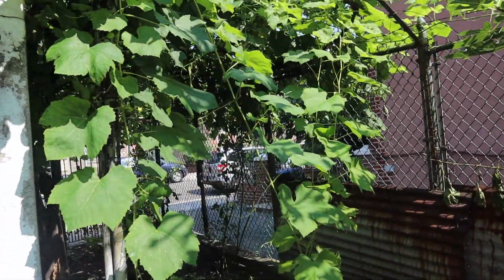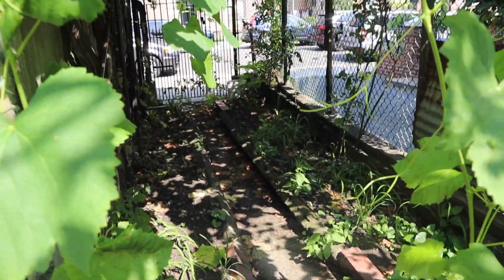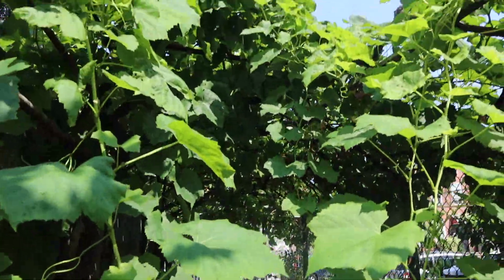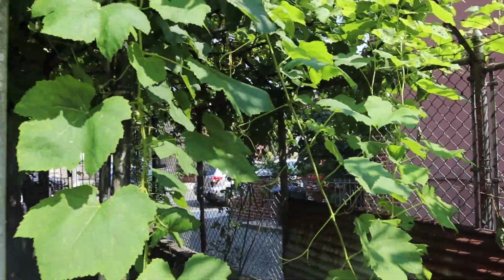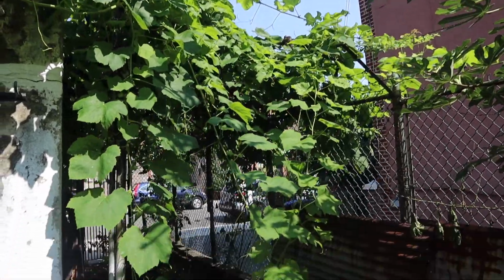The birds are going crazy, eating the grapes already. There's a lot of them, they dropped a bunch of stuff on the floor. Just saw a bird in there, so we're not gonna go in there. But this grapevine is just not as big as usual. It didn't get out of control as in most years, but the birds are just feasting on the grapes, so we're not gonna get any again.